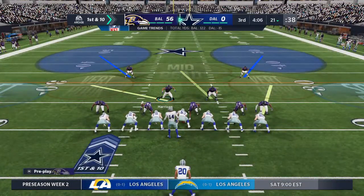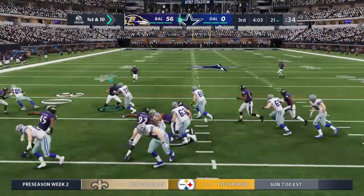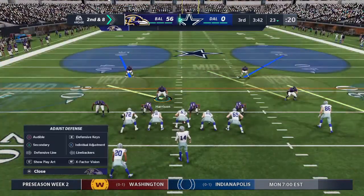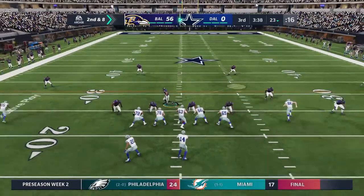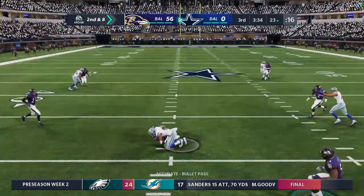And last drive, 3 and out. Still a goose egg on the scoreboard. How do they break that goose egg? They've got to find a way to get the ball in the hands of their playmakers, get them some space, and try and make a 1st down and get some momentum going. It's been a struggle for them throughout the game, and that 3 and out on the last possession, that told you just how stalled they are on offense. So who will step up here?